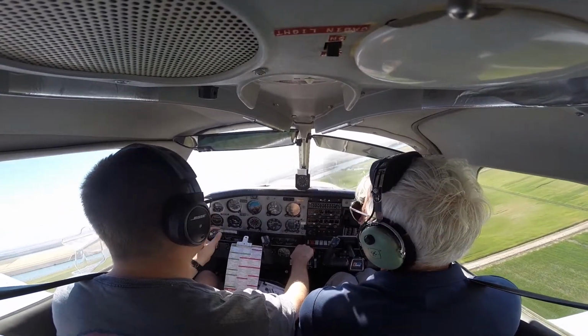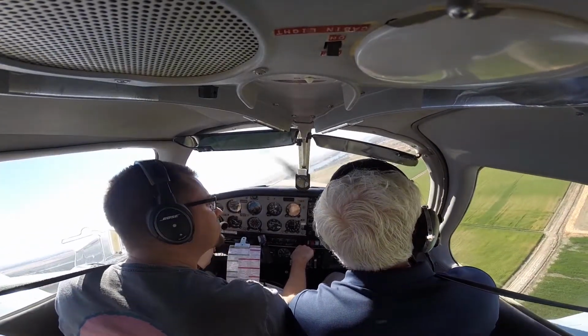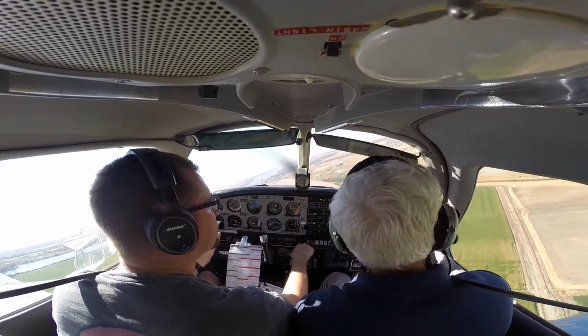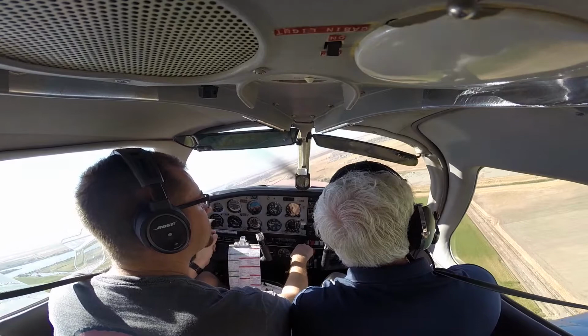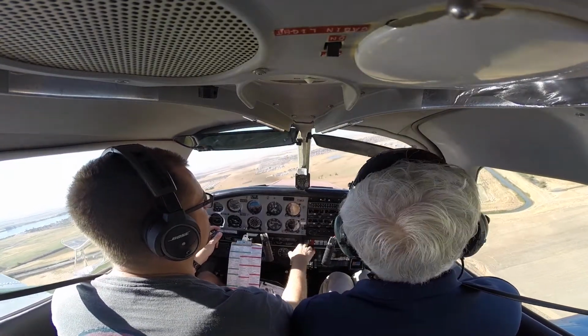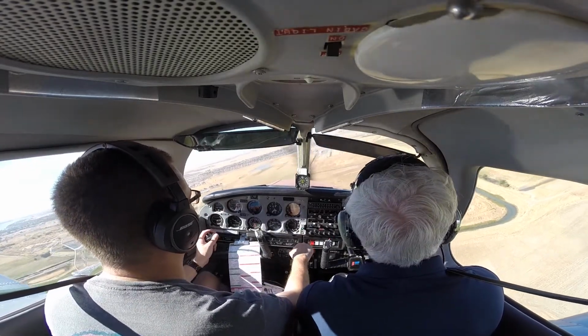What's your best glide speed in this? Is it like 60? He's facing the wrong way to take off. He's doing a run-up, into the wind. Oh, got it. Rio Vista traffic, Cherokee 2863 Mike, on final for 25 Rio Vista.